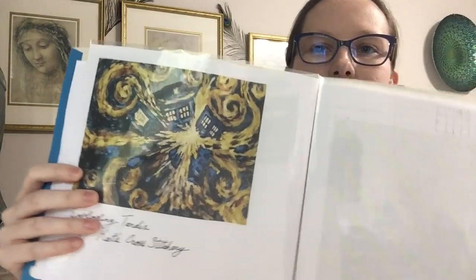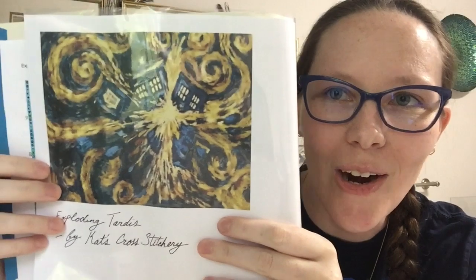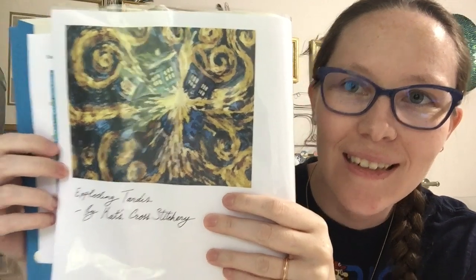I have notes today. I'm actually a little bit prepared. Cool, right? So, I figure I'll start off with WIPs. First up, and I did this for the 24 hours of cross stitch, so I got a lot done on it. But that one, the exploding Tardis. Yep. Cat's Cross Stitchery on Etsy.